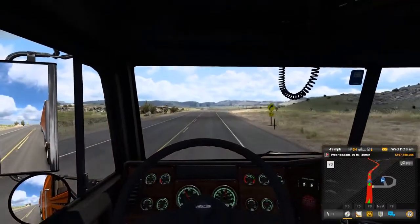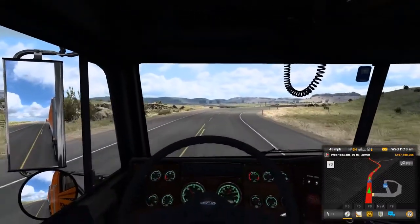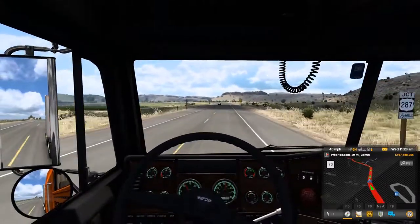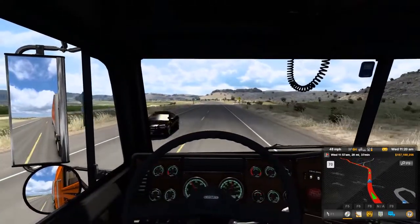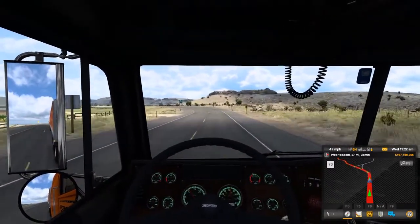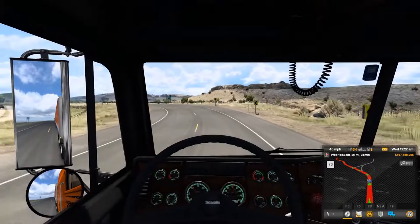That looks like a through road or so. Oh, okay, I see it is. It's a rest area. I was going to say it's one of those hidden roads. Damn, they got a lot of highway patrol here in Wyoming in game. Every time you turn around.